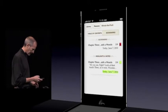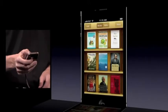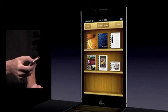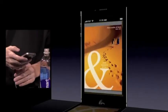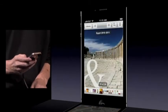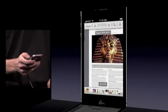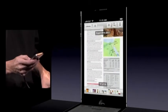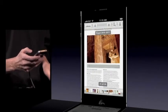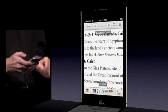And let me go back now to the library, and I'm going to switch to PDFs. And here's my PDF bookshelf with my PDFs on it. So let me open one of those. And I can use the thumb along the bottom if I want to, or I can just flip pages like this by tapping them. Isn't this cool? And again, I can zoom into text, pinch and zoom any way I want to.